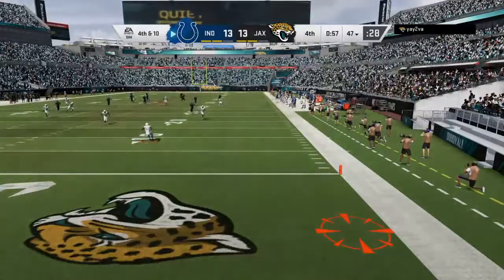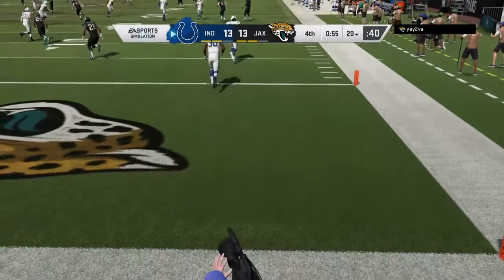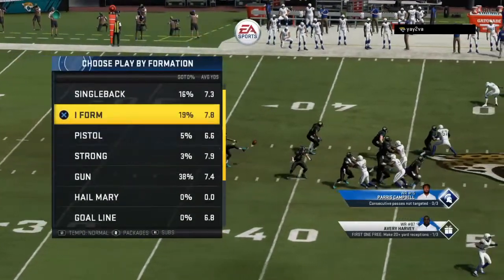Now on 4th down, on is the punt team sending this one away. Now this is going to carry well into the end zone for a touchback.